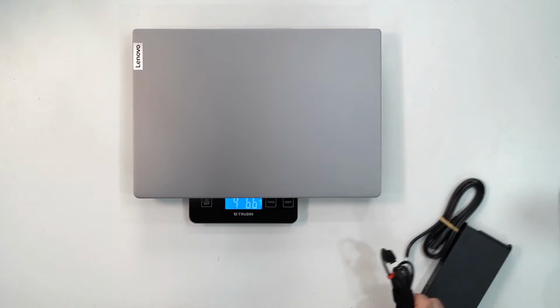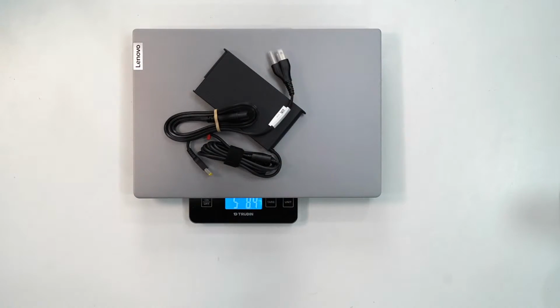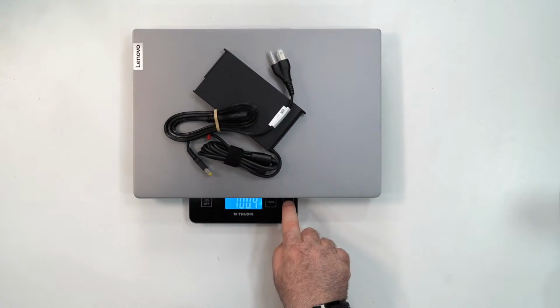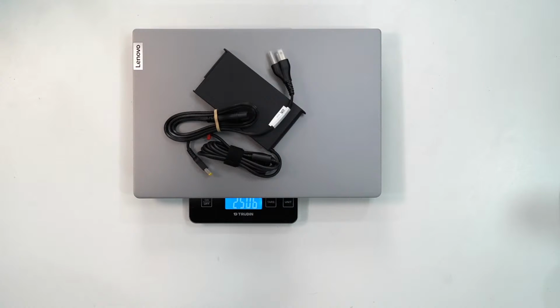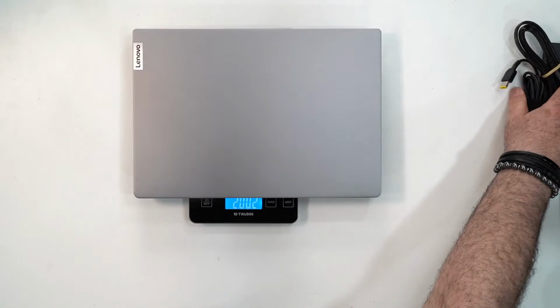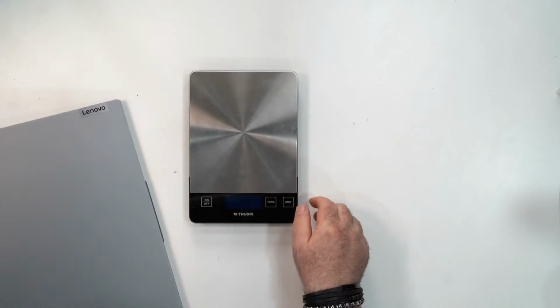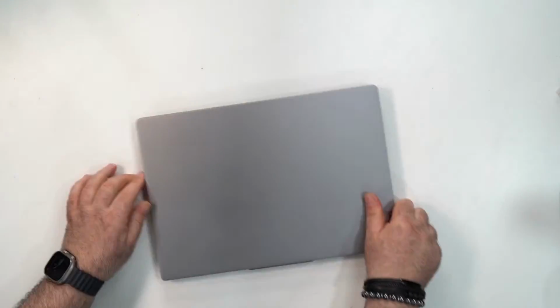Now, with the power charger and the power cord, you're looking at 5 pounds, 8.4 ounces, and that would be 2.506 kilograms all in. And you know what? It packs a little bit of weight here, but you're also packing a little bit of a punch under the hood. So that is pretty good in my book. Not too shabby. So that is the weight on this unit.